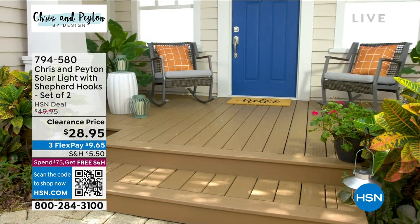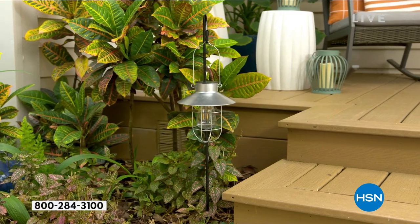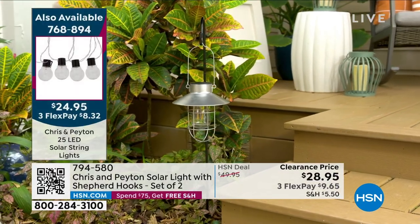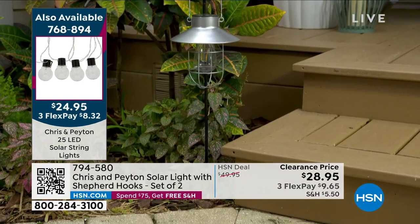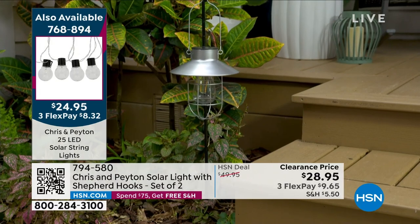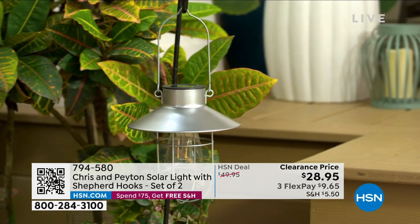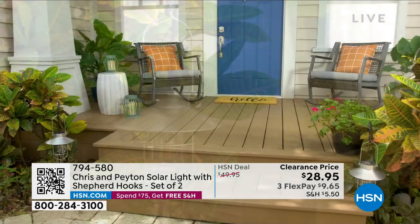You're getting two of them. If you need more than a set of two, do it while they're on clearance. The Flex Pay is under $10 to get these home. And if you're looking at these and saying, I've seen a million solar lights out there, but I've never seen them like this, exactly. This is something that's fresh and exciting, maybe something that you've been looking forward to, and now you've got them. You're seeing them there in that stainless gray.